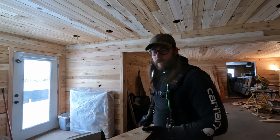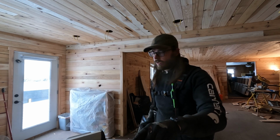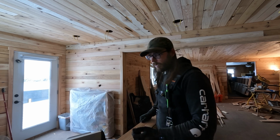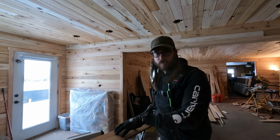But now that we have our one good flush edge established, now I just measure over and I set my table saw at 2.5 inches, and now I just run these 4 pieces back through, and then I have 4 good pieces that are specific trim width.